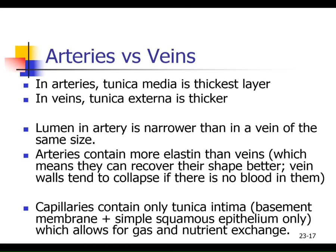Number 2 or 3 here. The lumen of an artery is more narrow. So inside, and you'll see a picture in a moment, an artery has a smaller space. Well, that smaller space is because you have a thick layer of muscle, and that smaller space helps to keep the pressure high, right? You want to increase the pressure going through a hose, squeeze on it, right? If you squeeze it, then the lumen, the opening, is smaller, and it will increase the pressure. So we want a nice, small, tight lumen in arteries, whereas veins, much bigger.